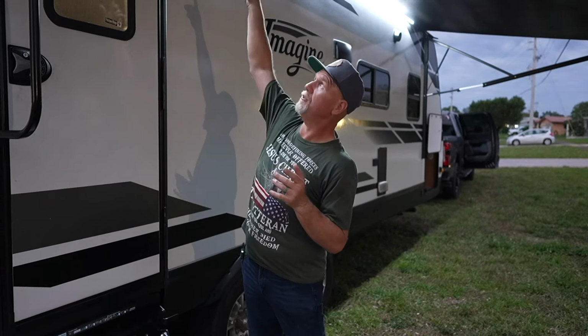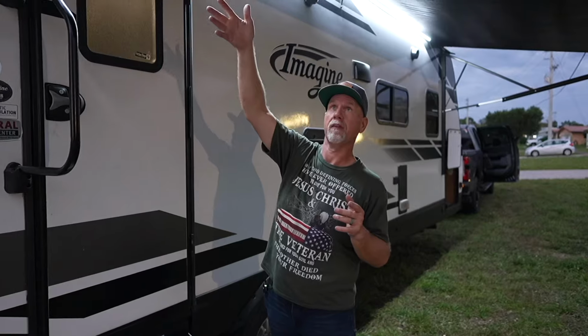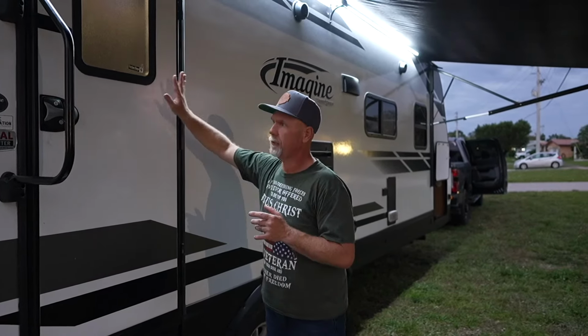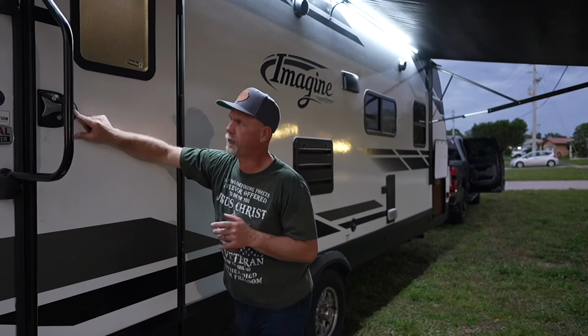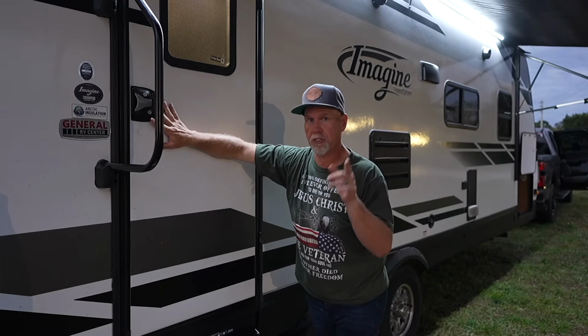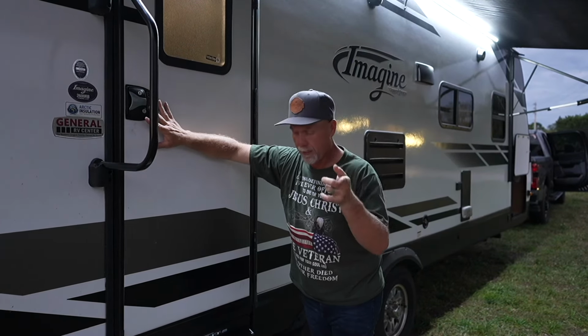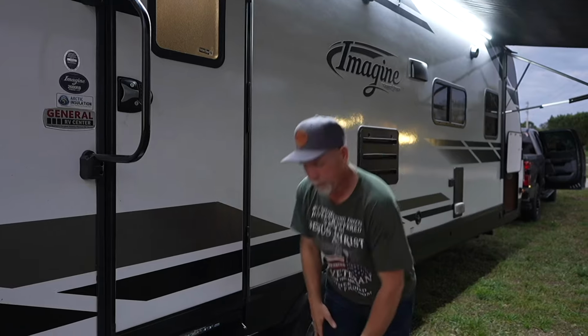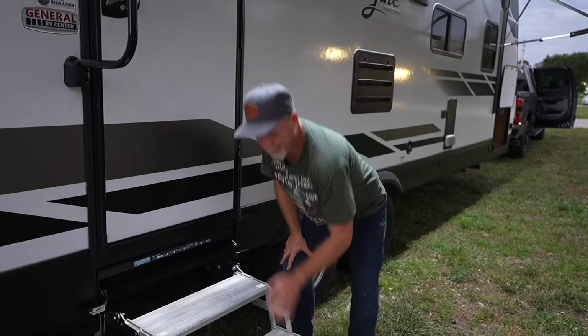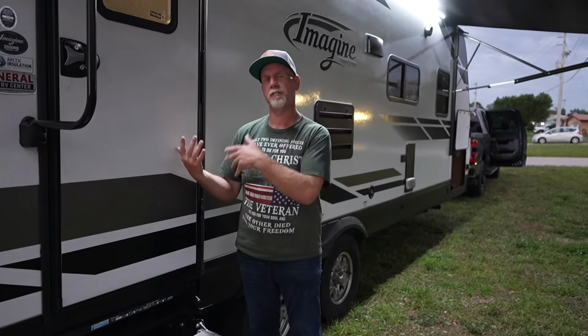Okay, so let's take a look at the outside real quick. First of all, it is dusk out, so we do have lights up underneath the awning. The awning runs the whole length of the RV up to the pass-through. We have our door here. We did put on a digital door lock, so you can punch in your code. It also has a remote control as well as a key. And then we did upgrade these steps to the Torque Revolution steps. I really like these. They're sure fitting and they're not putting dirt inside.